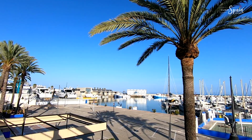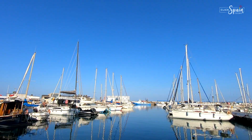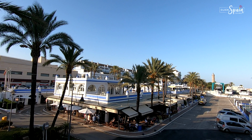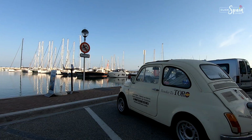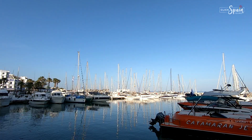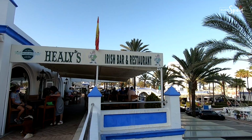Estepona's marina is a lovely setup. It is the ideal place to take some time out after a day touring around town. It has water activities on offer throughout the day, and there is also a variety of bars and restaurants. Enjoy the sun going down, the stunning views, the people walking by, and breathe in the sea air that is so special.